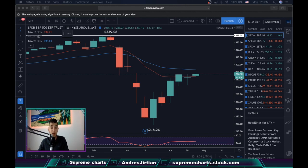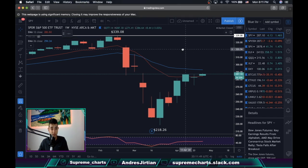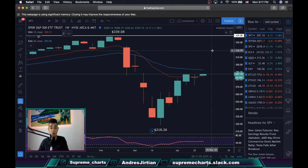So to begin, we will start off with SPY, or the S&P 500. So this is the ticker symbol SPY. This is the ETF for the S&P 500. And we basically started off today. This is the weekly chart. I'll go over the weekly time frame and then the daily time frame. But we are starting off this week the exact same way that we've been going these last couple weeks. So again, this is the weekly time frame.